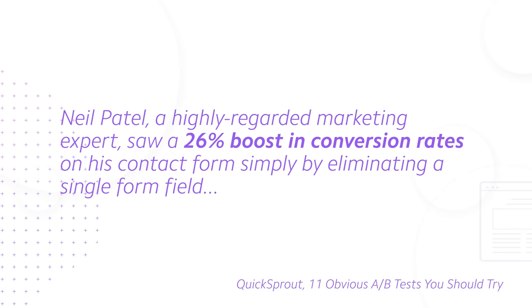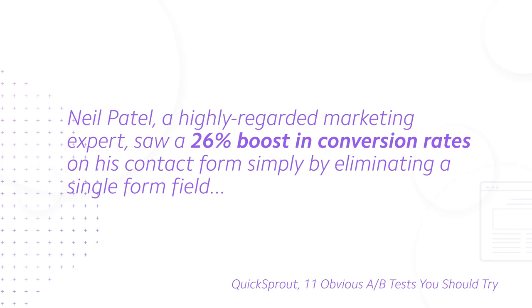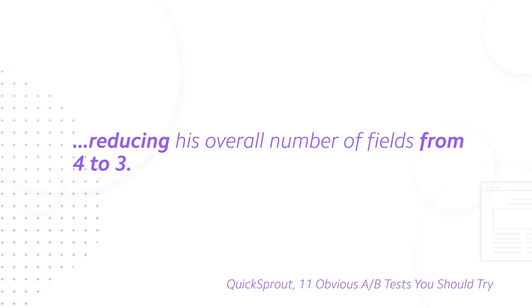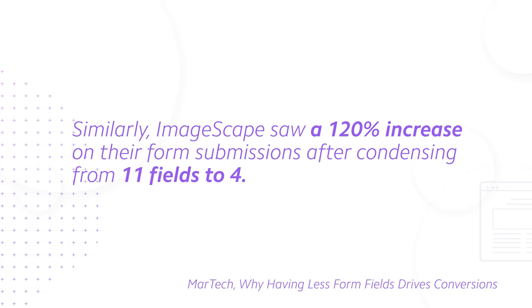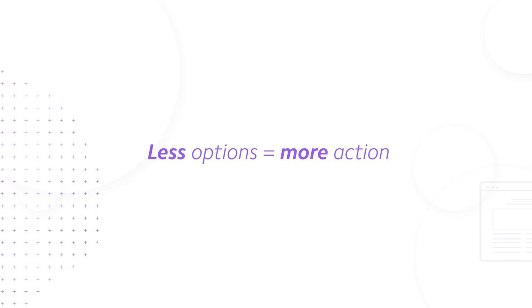Neil Patel, a highly regarded marketing expert, saw a 26% boost in conversion rates on his contact form simply by eliminating a single form field, reducing his overall number of fields from 4 to 3. Similarly, ImageScape saw a 120% increase on their form submissions after condensing from 11 fields to 4. Here's the bottom line. The Central Hub strategy is low-hanging fruit. Simply by consolidating every connection point at your church into a single destination, you can see an increase in next steps. So don't overcomplicate things. Make it simple. Make it easy. Because less is more. And don't forget, less options equal more action.